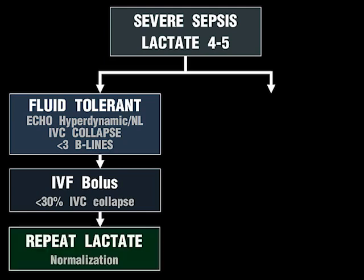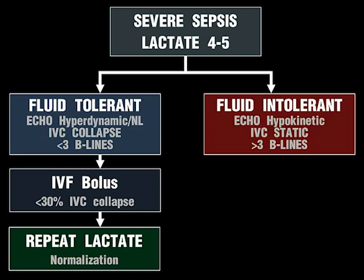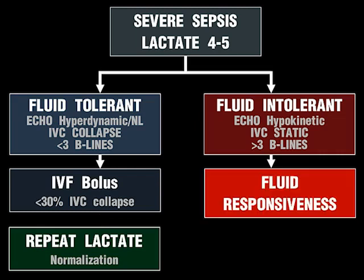At this point, you repeat your lactate. If it's normalized, you can feel pretty good that you're at least heading in the right direction in terms of restoring adequate tissue perfusion. Now, on the other hand, you identify a patient as being fluid intolerant, and they have a hypokinetic echo, they have a static IVC, or they already have B lines. Well, this is a patient you're probably going to have to take your time with and pursue more advanced modalities of determination of true fluid responsiveness.